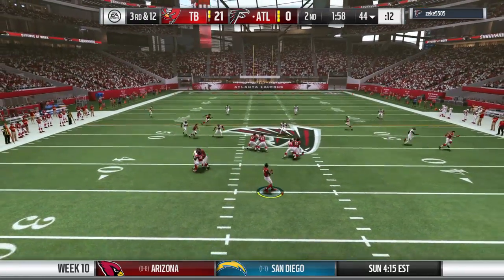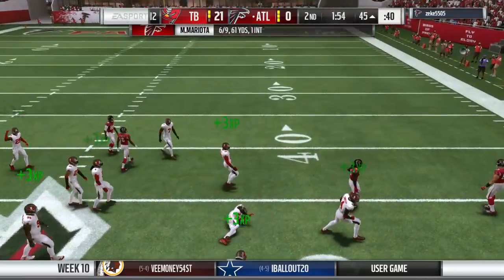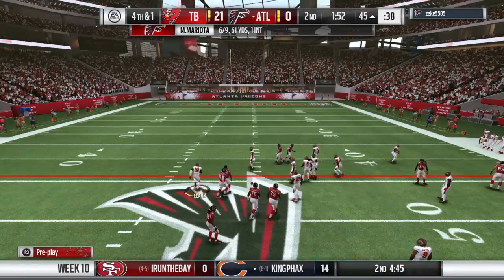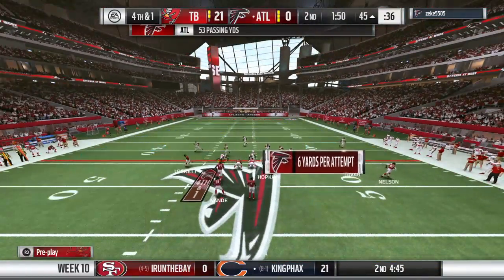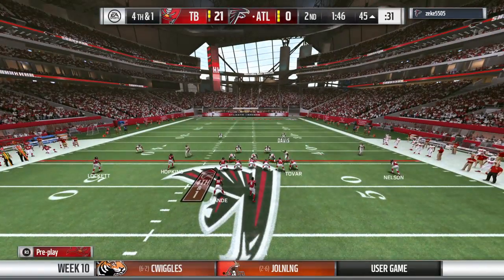From the shotgun, it's Mariota. Hopkins on the grab over the middle. They'll get 10 there, but it leaves them just short for fourth down. And no move to get the offense off the field. They'll stay put on 4th and 1.